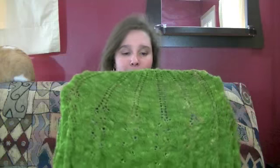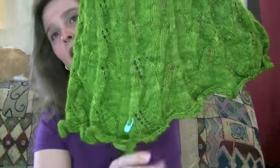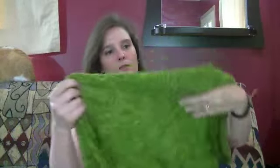So maybe if I remember to do it first thing when I get up in the morning, like over this weekend, it will dry by the time we go to bed. But there it is, as much as you can see of it. Like I said, I will block it hopefully this week.